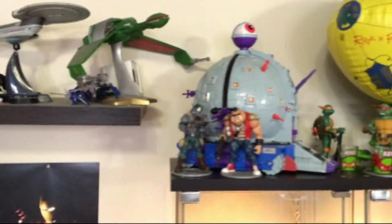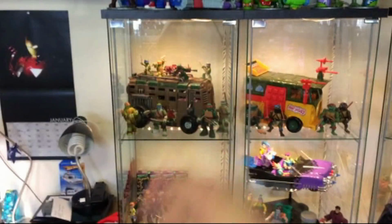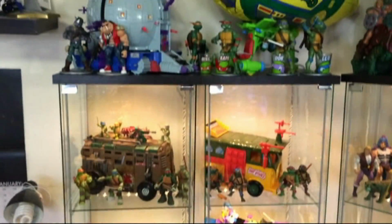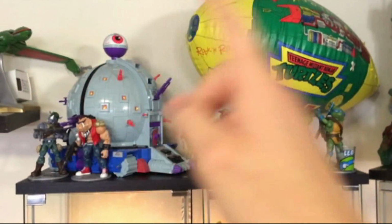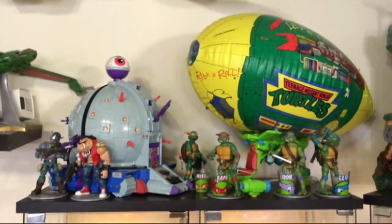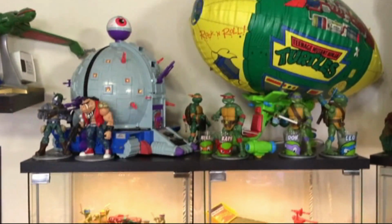So, Star Trek ships. And right here at the top, this is basically my Ninja Turtle display with all my various figures. Now some people would be like, why? Why do you have the modern stuff in there? It's not that collectible. Well, to me, I enjoy it, so it doesn't really matter. But there's two of my favorite pieces right there, the Technodrome and the Turtle Blimp. I've wanted those as an adult again for the longest time, and just happy that I finally got those again.